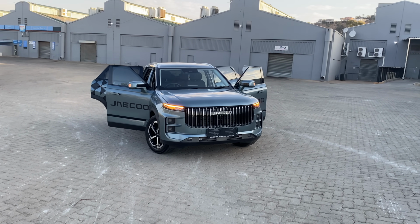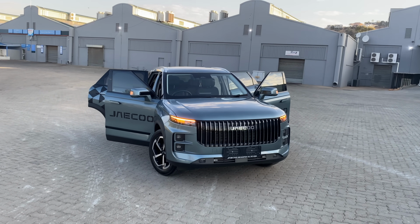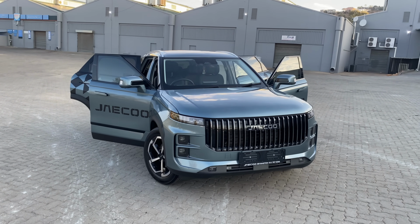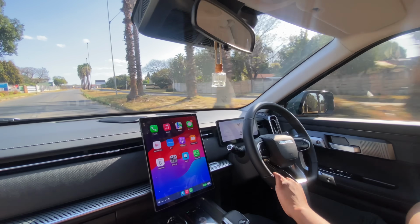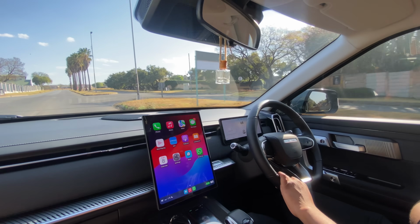The model you see on screen is the 2024 Jaecoo J7 Vortex, and in this video we'll be reviewing its design, its interior and practicality, how it drives, and its price. Without wasting any time, let's jump right into it.